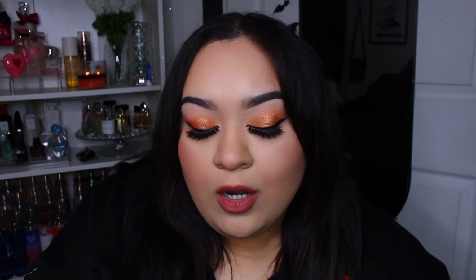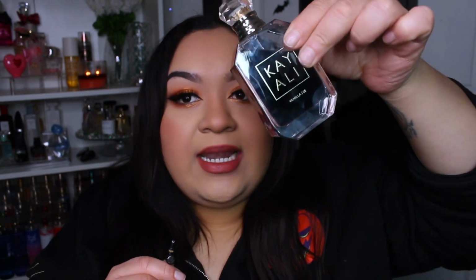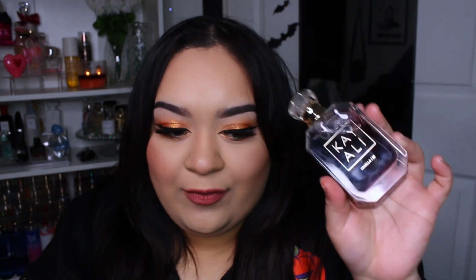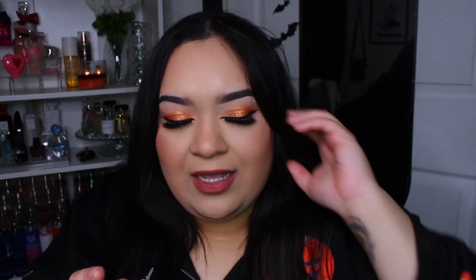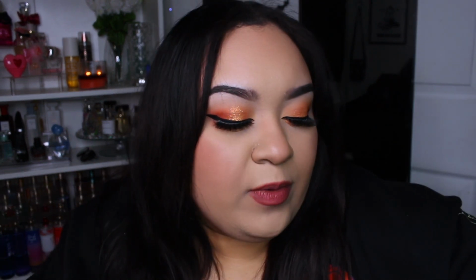Girl, last time I was on Mercari, I'll see if I have the picture, but it was some ridiculous post. They were selling the Kayali bottle, and I kid you not, it only had a little tiny corner of liquid left. I was like, what are you selling here? A little sample has more than whatever they were selling on Mercari. But some people are a little crazy, putting up perfumes that are literally empty just for the bottle or something. That's a little too much for me. But anyways, I will be putting up Kayali.